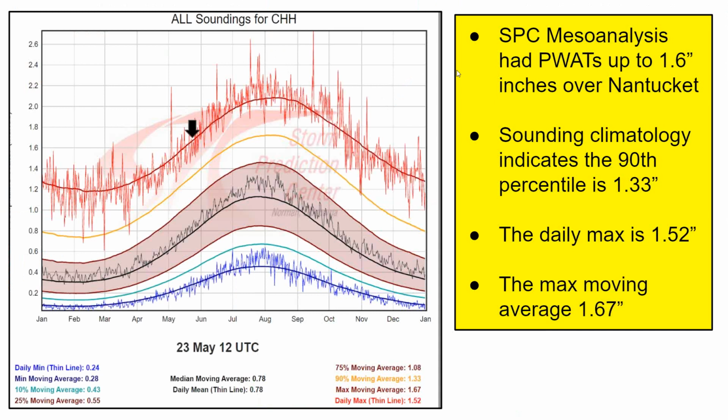So to put that into context, what is a precipitable water of 1.6 at the end of May? Is that high? Is that low? Is that average? Well, the Storm Prediction Center has a sounding climatology for all the weather balloons that we launch out in Chatham and all the other locations across the country.